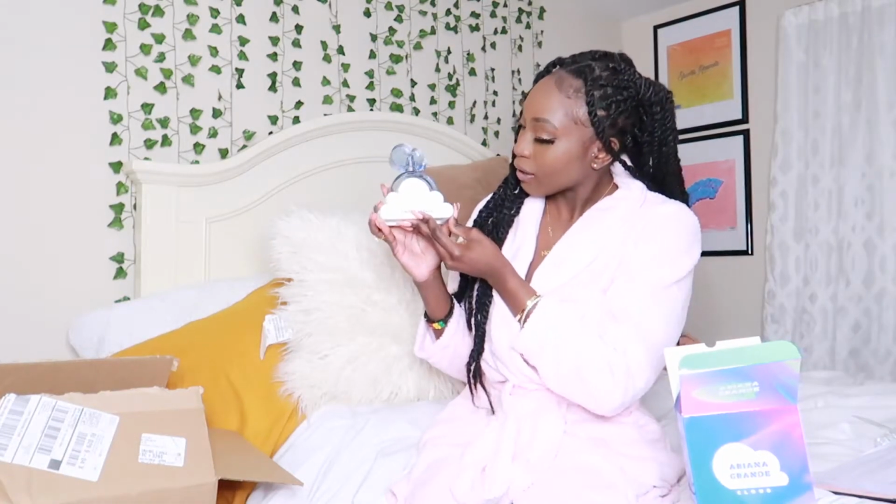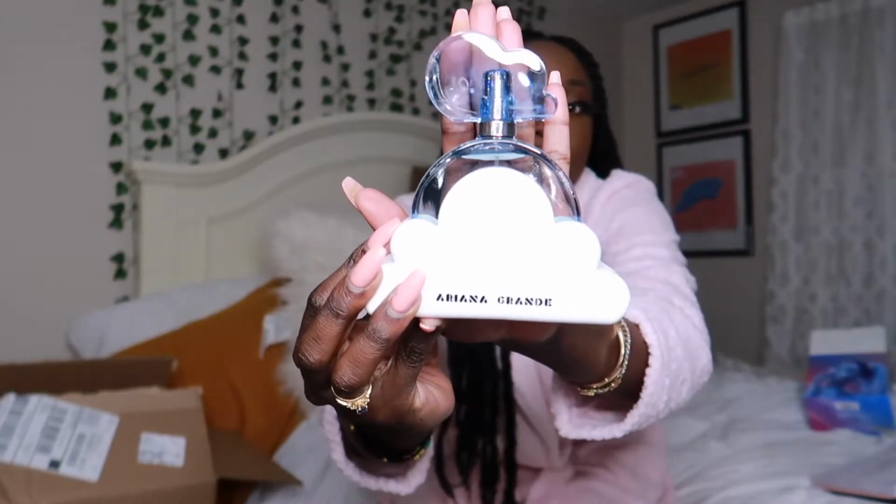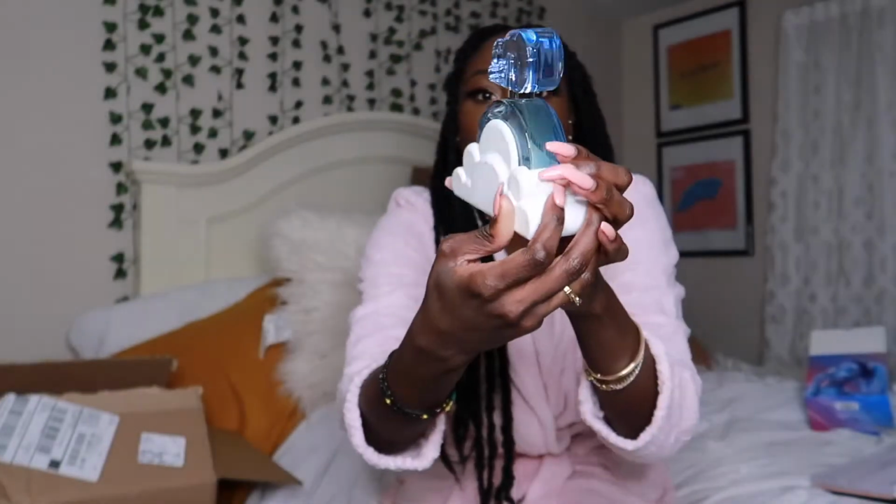Oh wow, this looks cute. How cute is this? I already got my fingerprint on it. This is so freaking cute. Look at that. This is exactly why I bought it. Look at the bottle. Like, how could you not? This bottle is so pretty. I love it. I love the shape, the colors, everything about it.